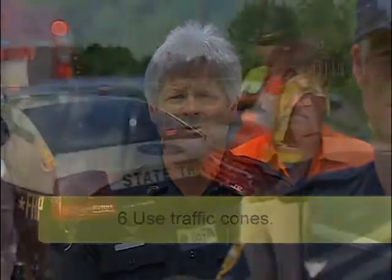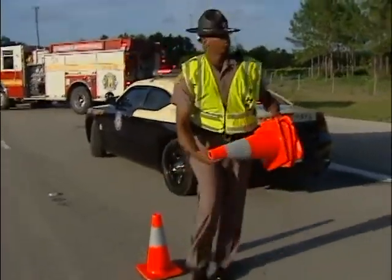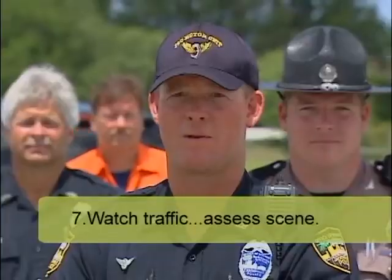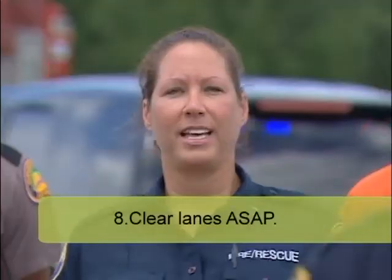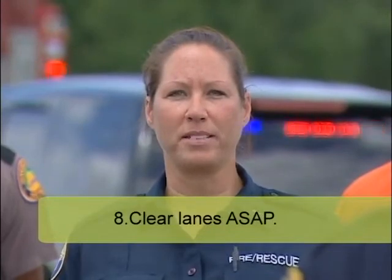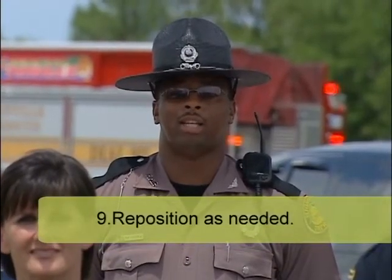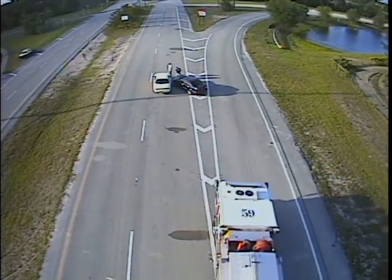If you have them, use traffic cones and other traffic control devices to protect the scene, warn motorists, and direct them to open travel lanes. Watch traffic and periodically assess the scene for changes. Clear travel lanes as soon as possible. Move the incident and all responder vehicles to the shoulder whenever you can. Reposition your vehicle as needed to make room for other responders and clear travel lanes.